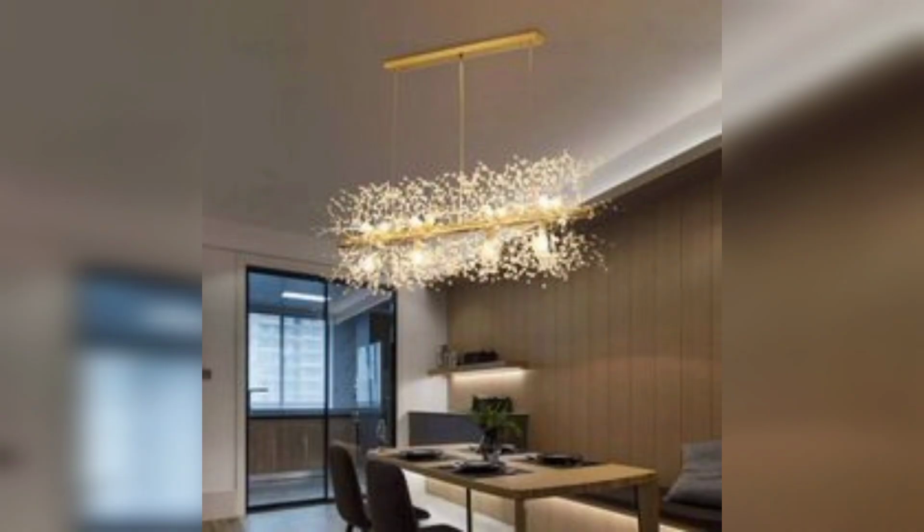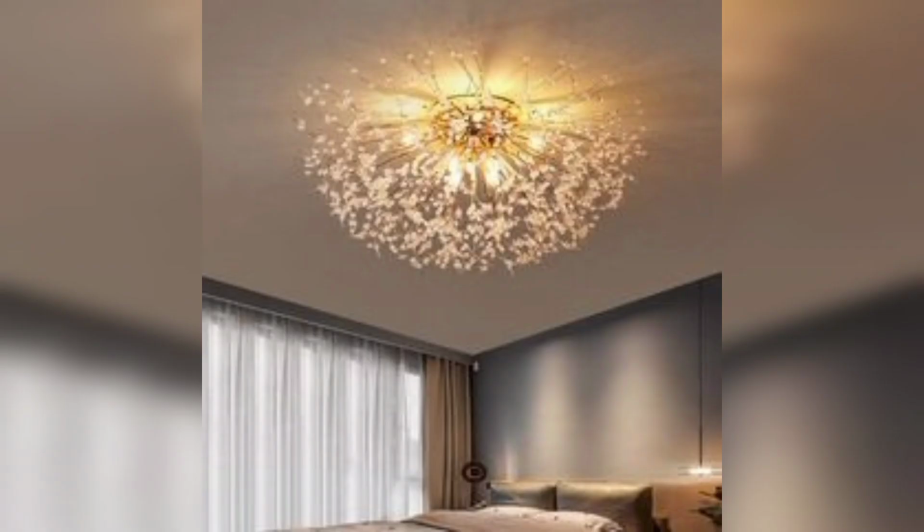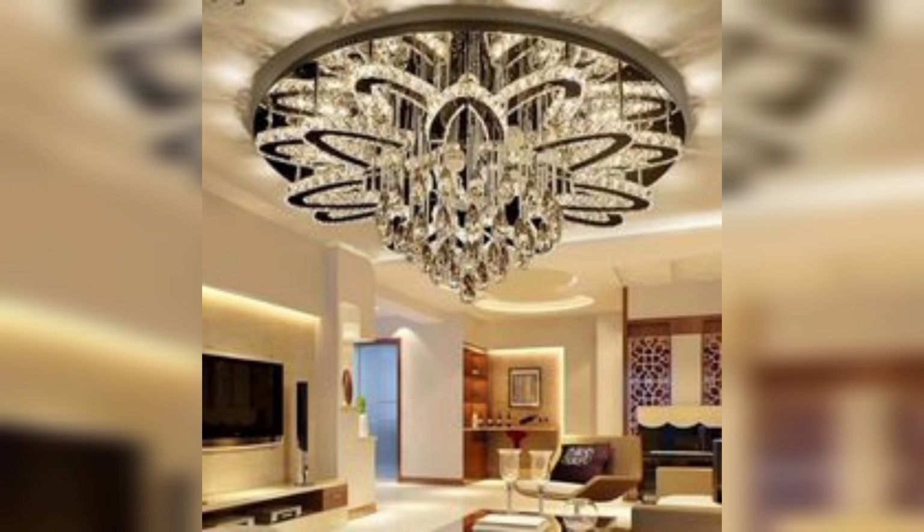Starry night ceiling. Use glow-in-the-dark star stickers or LED string lights to recreate a mesmerizing night sky on your ceiling. Garden path illumination. Line your garden path with solar powered pathway lights to create a magical and safe journey after dark.